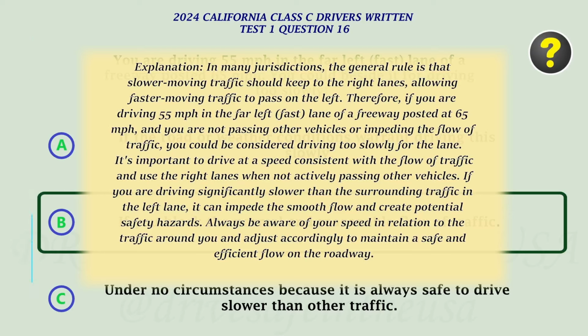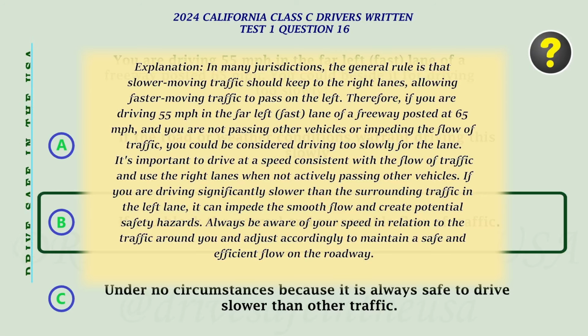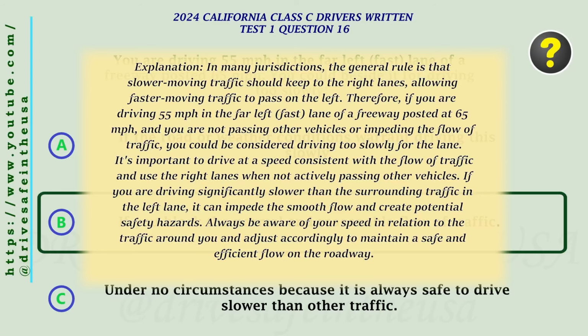It's important to drive at a speed consistent with the flow of traffic and use the right lanes when not actively passing other vehicles. If you are driving significantly slower than the surrounding traffic in the left lane, it can impede the smooth flow and create potential safety hazards. Always be aware of your speed in relation to the traffic around you and adjust accordingly to maintain a safe and efficient flow on the roadway.